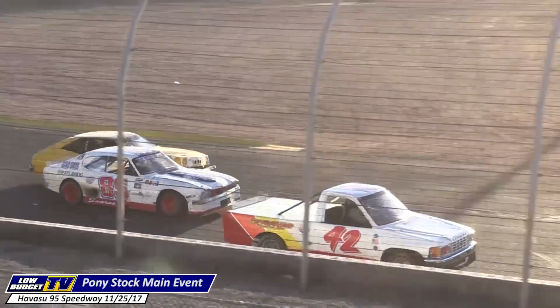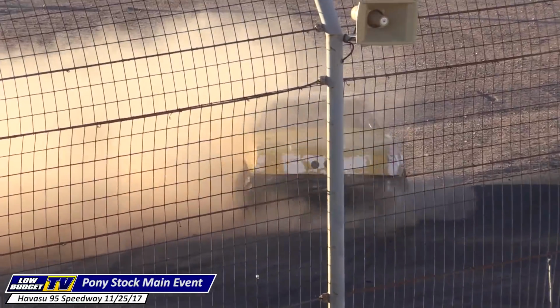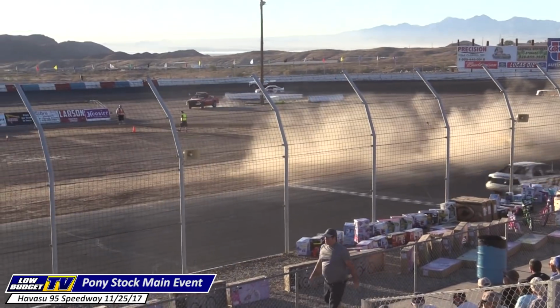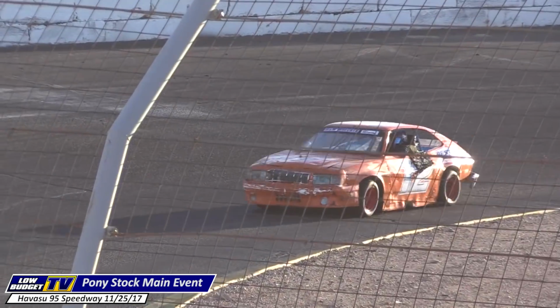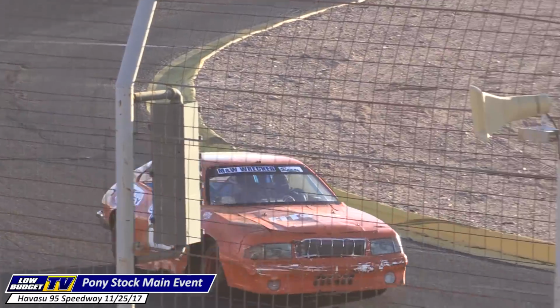Battle for third. We're nearly 3 wide coming out of turn 4. Contact with Soares and French, and French loops it on the front straightaway. Well, we knew it was going to be an exciting race, and it was from start to finish. Good racing. Don Minnett Jr., your winner here today at Havasu 95 Speedway.